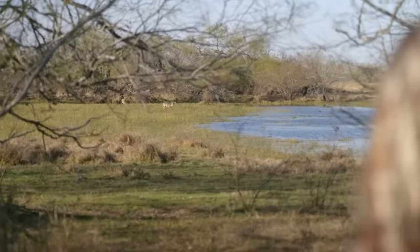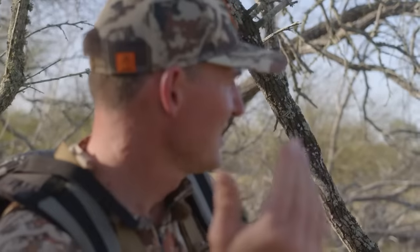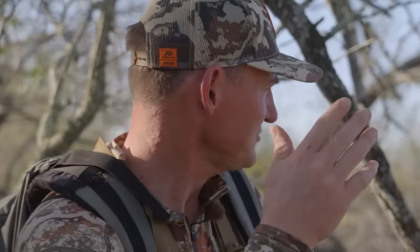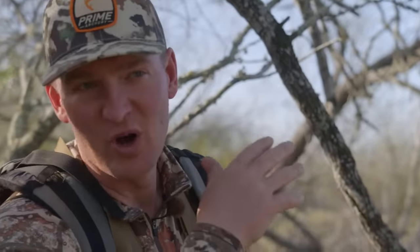I came way south, and I got a road that basically goes almost from pothole to pothole. So I got five or six water holes to work just going up this road back towards the main house. So I'm just gonna use the road to move quickly, quietly, and just creep along when I get to the water holes.